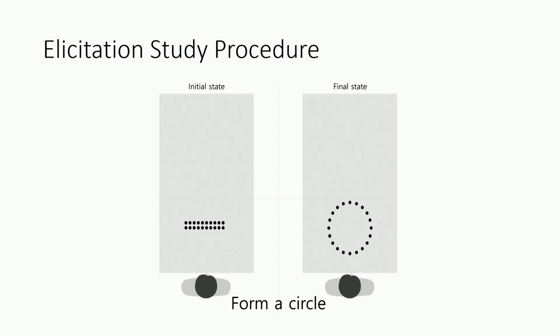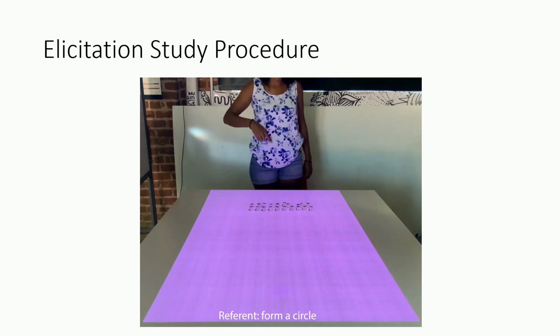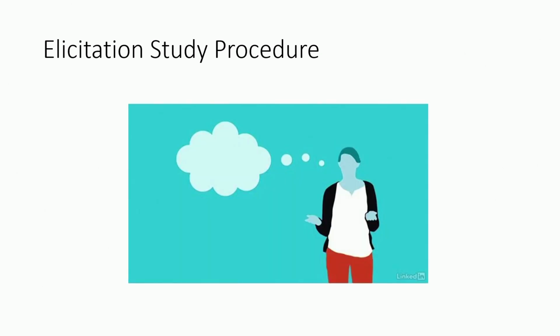And so the procedure was as follows. First, we showed the participants a pictorial flashcard containing the initial and final state of the robots. We then asked them to perform whatever action they think is necessary to command the robots to go from the initial to the final state. We told them there were no constraints. After each trial, we asked the participants to recall and explain their actions to get a better understanding of what they did and why they did it.